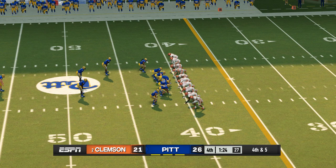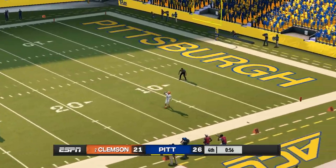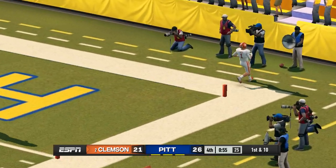He doesn't want a touchback here. He wants to knock this ball inside the 10. So this one goes into the end zone, and that'll be a touchback.